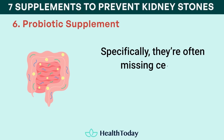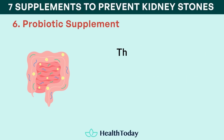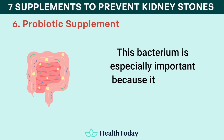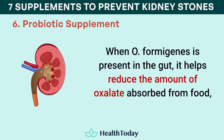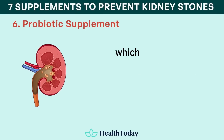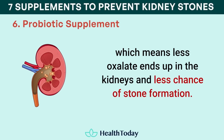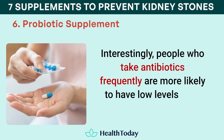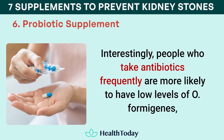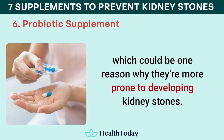Specifically, they're often missing certain beneficial bacteria, like Oxalobacter formigenes. This bacterium is especially important because it feeds on oxalate. When Oxalobacter formigenes is present in the gut, it helps reduce the amount of oxalate absorbed from food, which means less oxalate ends up in the kidneys and less chance of stone formation. Interestingly, people who take antibiotics frequently are more likely to have low levels of Oxalobacter formigenes, which could be one reason why they're more prone to developing kidney stones.